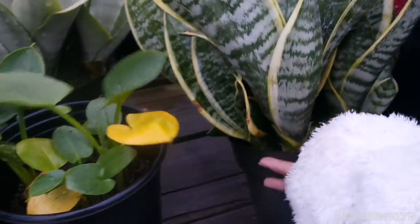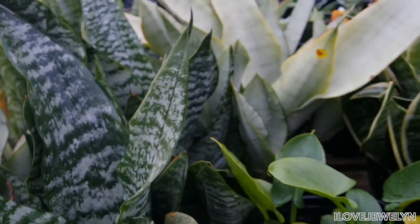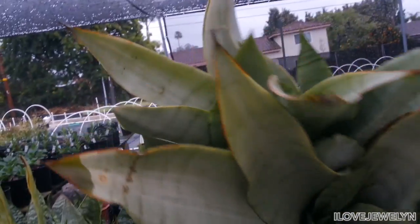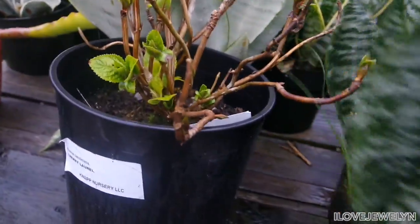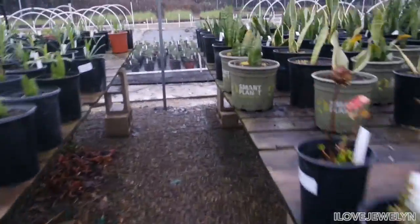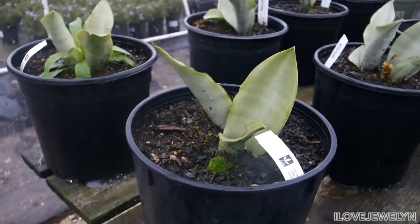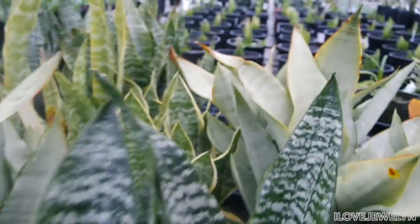Wow, look at all the babies in this one. Okay, the Sansevierias are not priced, but there's tons of babies. Look at this. It is so heavy, I can't even lift it up. Look at that. It's crazy. This definitely needs to be transplanted. But no price. No prices on the Sansevierias. There's more. But none of them have prices. That's unfortunate. I don't know the price. I'm gonna have to ask. Look at that.